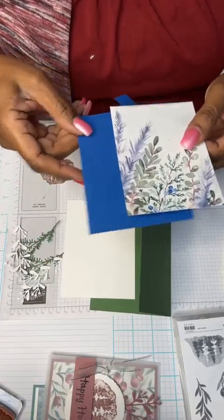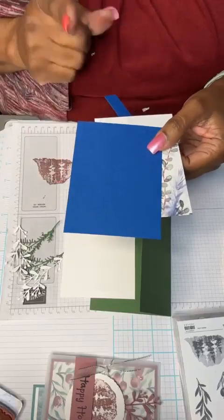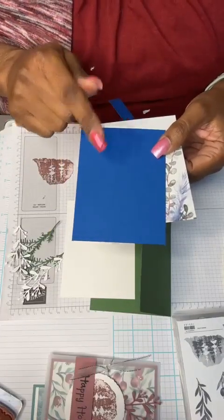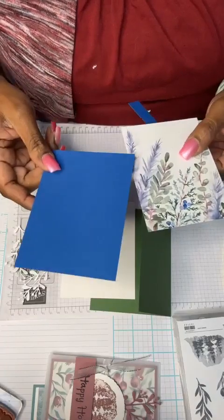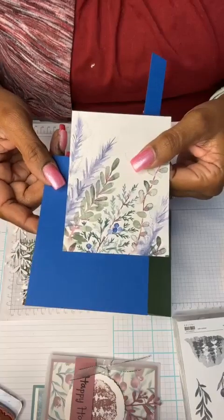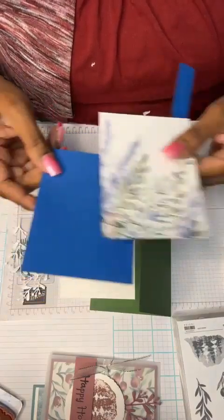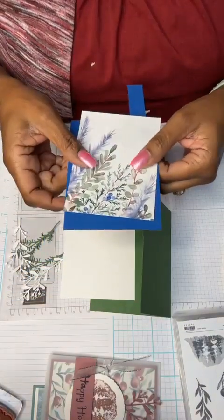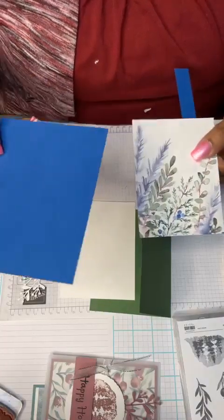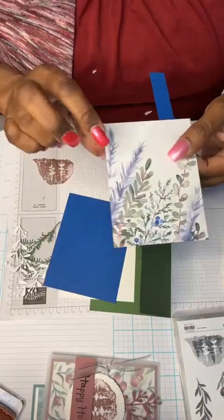We have a blueberry bushel. Hey, you know, I think this is the first time that I've used the blueberry bushel since Stampin' Up! brought it back. But we have a mat that is 5 1/4 by 4 of blueberry bushel. Doesn't that look good? I didn't necessarily think that it looked Christmassy, but it does, and it looks wintry.